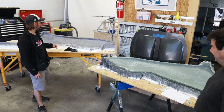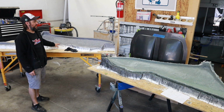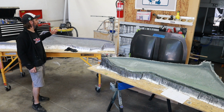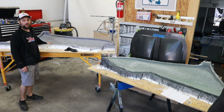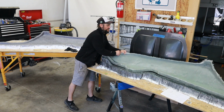This is a project here. These are two molds for a company called Corso Concepts, and they are making a reverse trike using a Hayabusa motor. So basically, they sent me some CAD files, and we used this machine. We cut them out of foam, and then I hard-coated them, waxed them, and then pulled parts. So here's one right here. Pull out a mold for you.